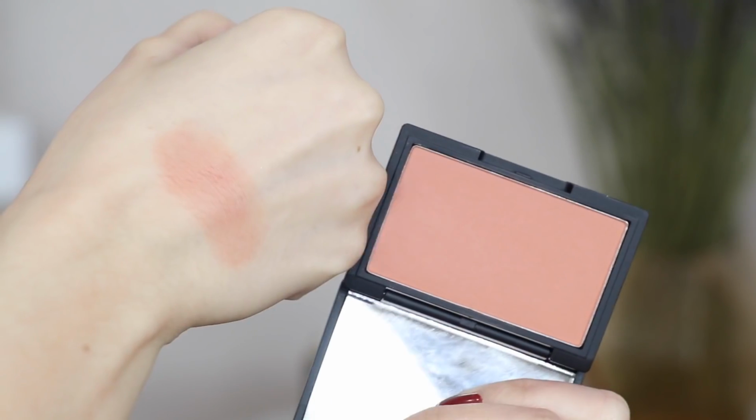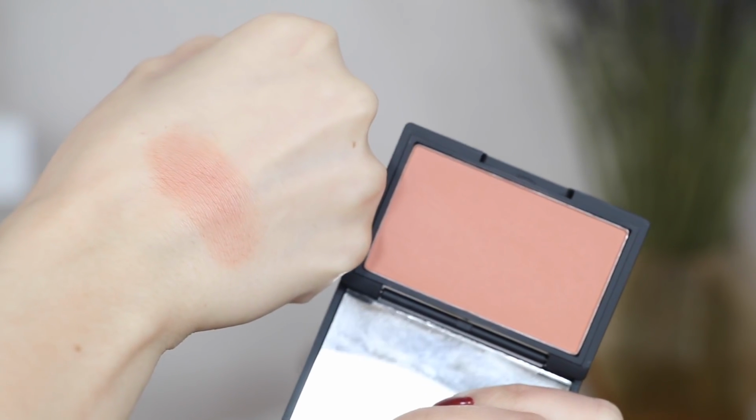I put very little of it, but it's the most beautiful peachy salmon nude blush. I love it so much. It has such a buttery texture and it looks stunning on the face, especially when I have a self tan going on. I love it in the summer. I love it in the spring. It's a really great affordable blush. I love it.